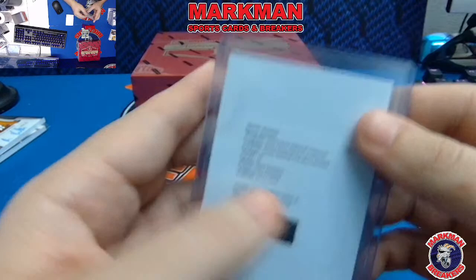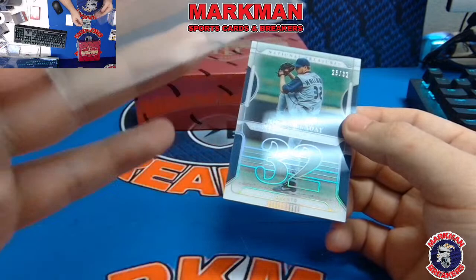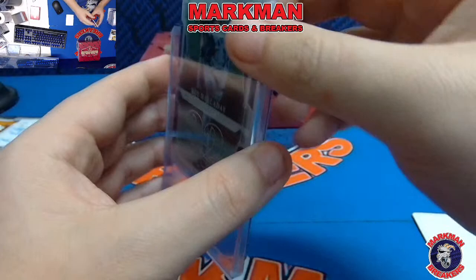Very nice. We have Roy Halladay. Wow. Treasure jersey numbers to 32. That is beautiful. Roy Halladay going to the Jays. That's awesome. Roy Halladay. Appreciate it, Jake. Appreciate it, brother. Think maybe it just got there a little too late. The chat does have a little bit of a delay. But I appreciate you helping me out.